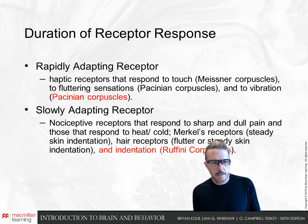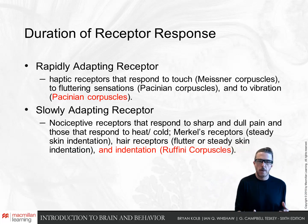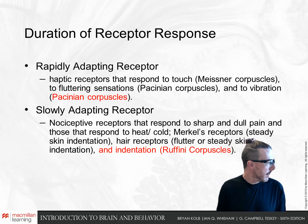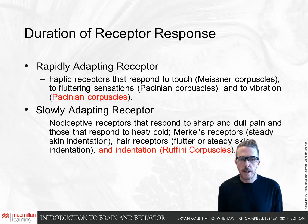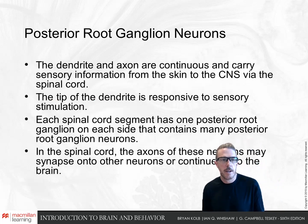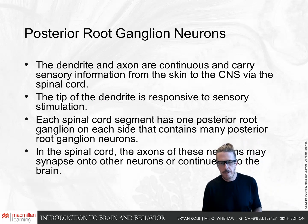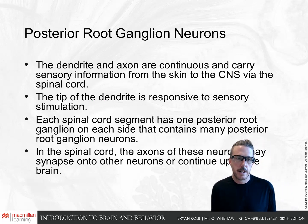So you can think of this kind of rapid versus slow adapting receptor similar to the idea of differences between, say, rods and cones, or different frequencies along the basilar membrane. These are different features of the stimulus that the nervous system is designed to detect.